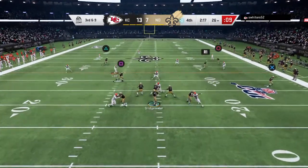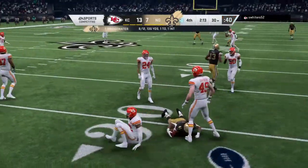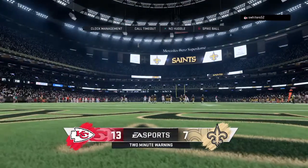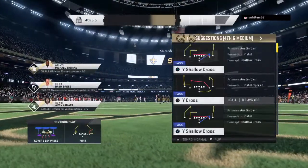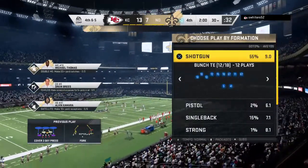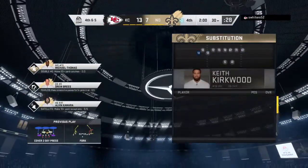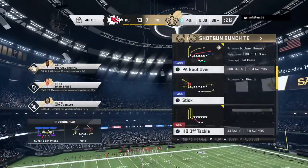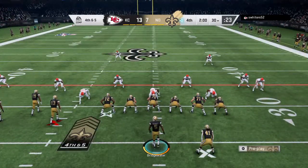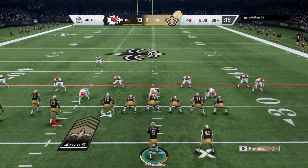On 3rd down, Bridgewater. That's complete to his running back, Kamara. And they're going to get him down well short of the 1st as he can only get this to the 30. It'll be a 3-yard gain, and that's going to bring up a 4th down. So it's Saints football as we get you reset. So down 6, and they know they need this one on 4th down.